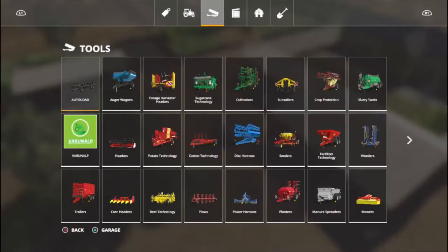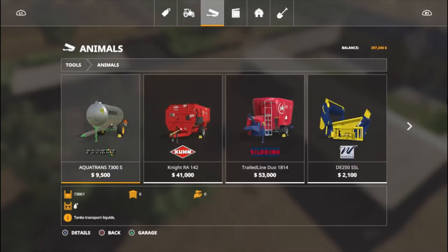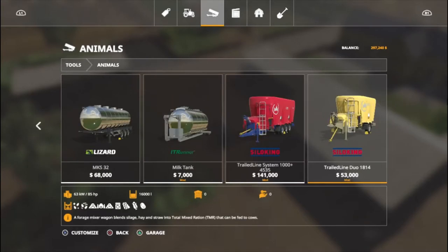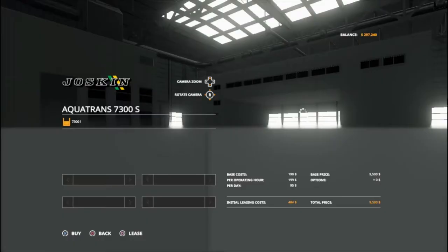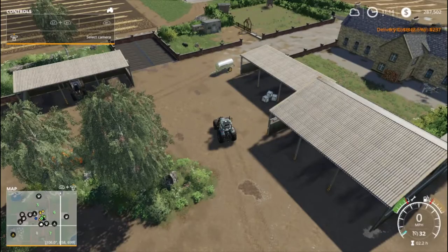All right, let's go in here. We need animals. There's animals. There it is. And let's just go. I think that's the cheapest water trailer we got, isn't it? Well, that's cheaper, but I don't have the truck for it. So, all right, let's go ahead and get this guy here, and we'll buy it. Yes, okay. And there it is.